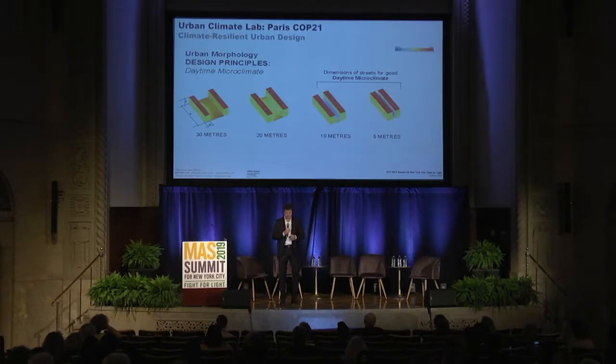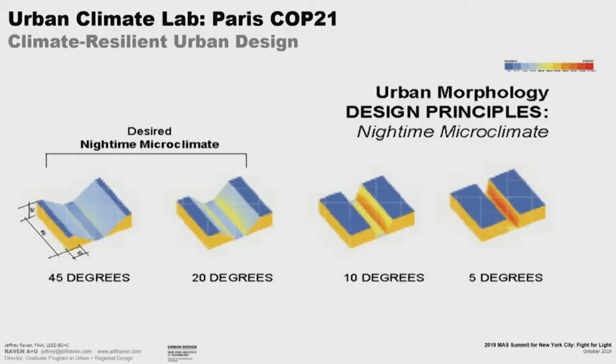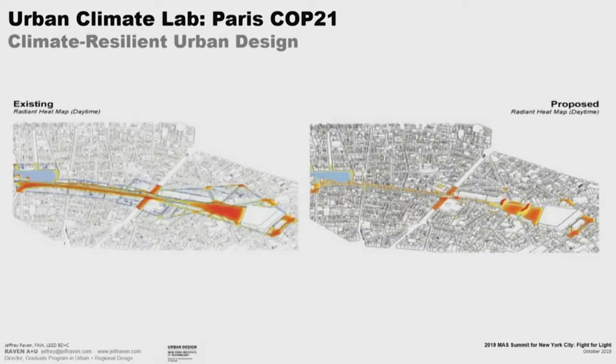We also developed a series of street section principles with respect to daytime microclimate. And of course, Paris has a diurnal effect also, so daytime and nighttime temperature differences. So what are the nighttime temperatures as well, and what were the street sections that speak to those different scenarios? And then we tested out what the outcomes of this were using land surface temperature from before and after.